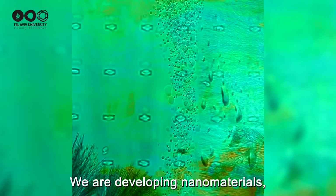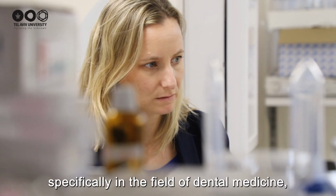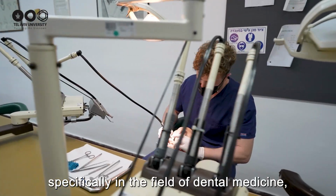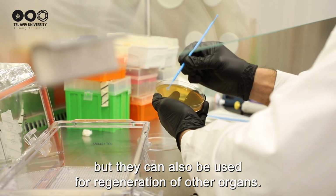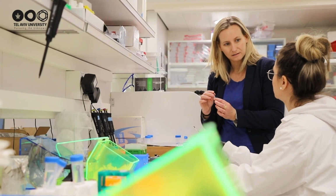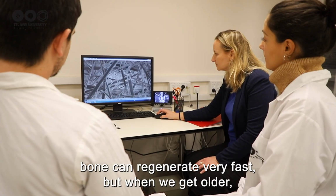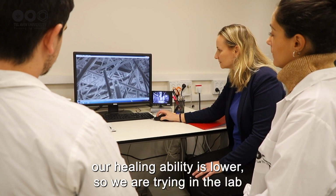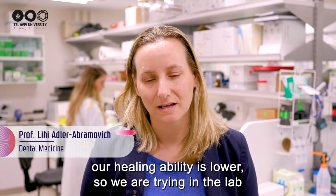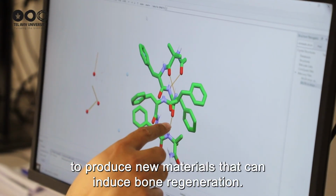We are developing nanomaterials, and these materials can be used for bone regeneration, specifically in the field of dental medicine, but they can also be used for regeneration of other organs. When we are young, bone can regenerate very fast, but when we get older, our healing ability is lower. So we are trying in the lab to produce new materials that can induce bone regeneration.